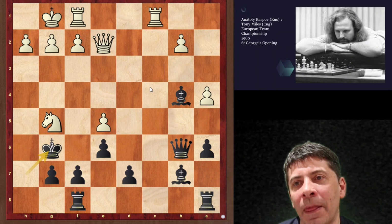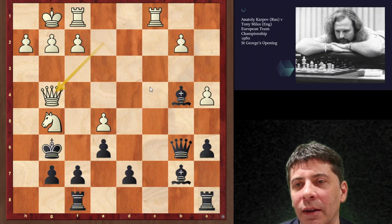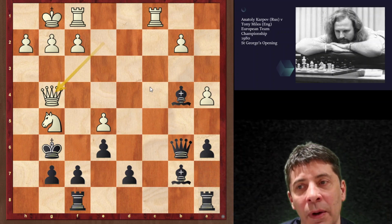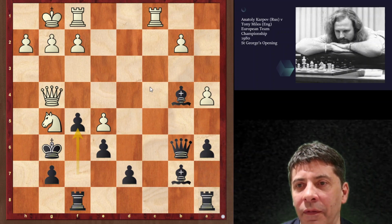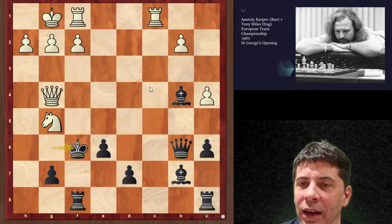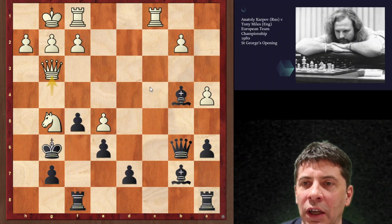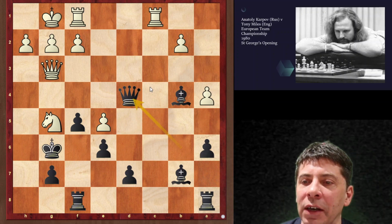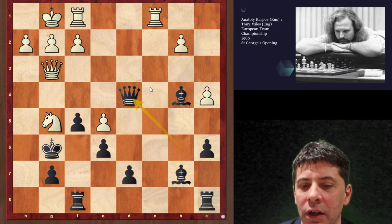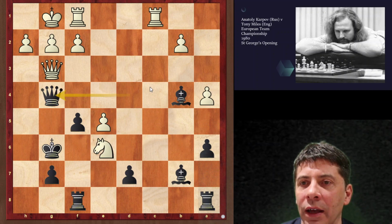I mean, I've looked at this in some depth with computers. It does hold. Queen comes here, looks very frightening. King's right out there exposed. But black's got an extra piece, and black's got f5. If white takes, you can take with a king, and you can get away. If the queen goes back, now you've got this magical move, really. Queen d4.